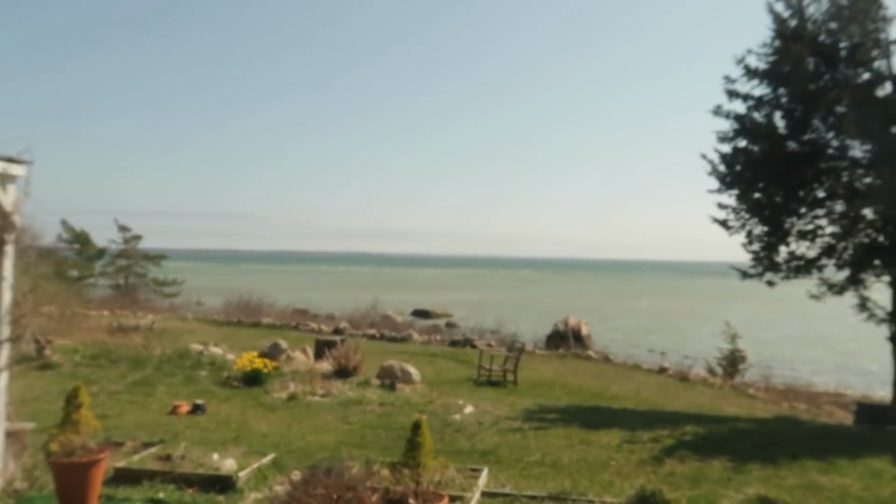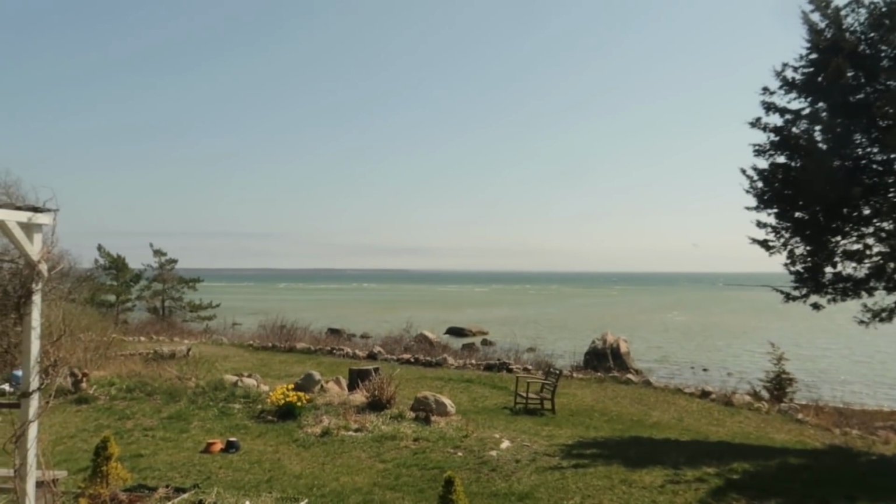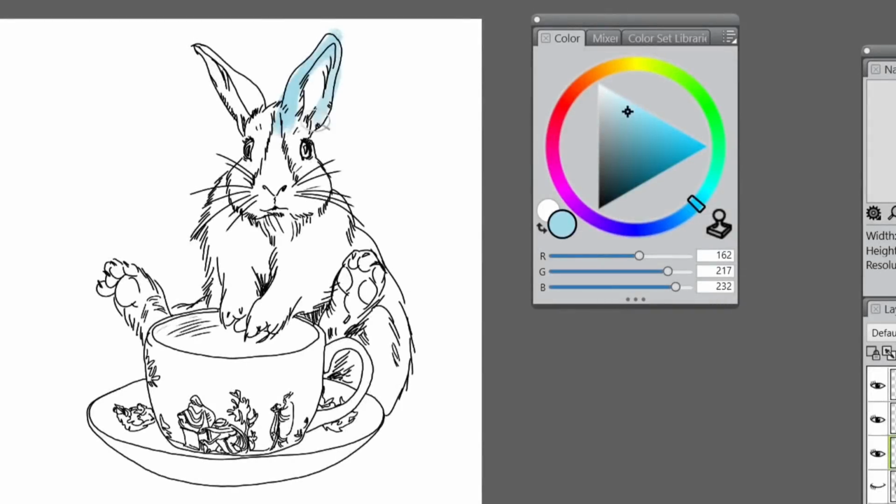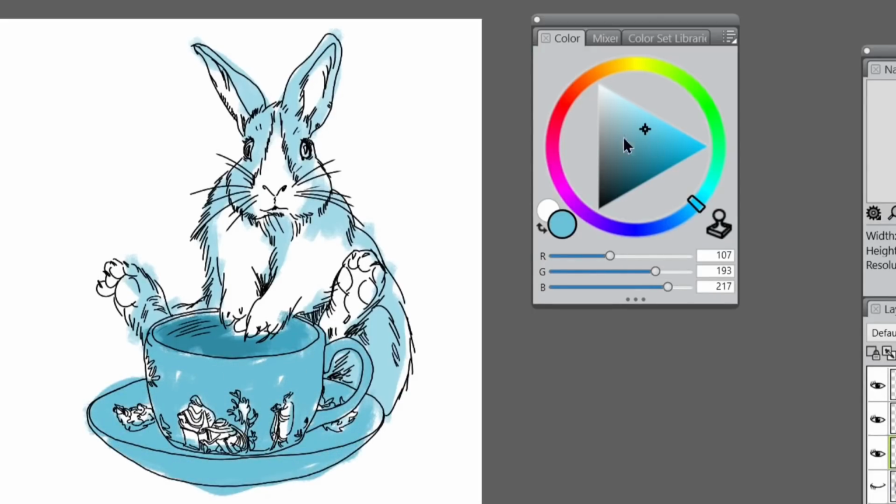So home again, jiggity jig. On to the rest of this week's vlog. This week I'm going to be sharing 2 drawings. Now here we have a bunny, which I've already done the sketch, so I'm not sharing the sketch, but I am going to be sharing my filling it in. And you can see this is a companion piece to last week's sketch, which was a hedgehog with a Wedgwood teacup. This week it's a bunny with a Wedgwood teacup.